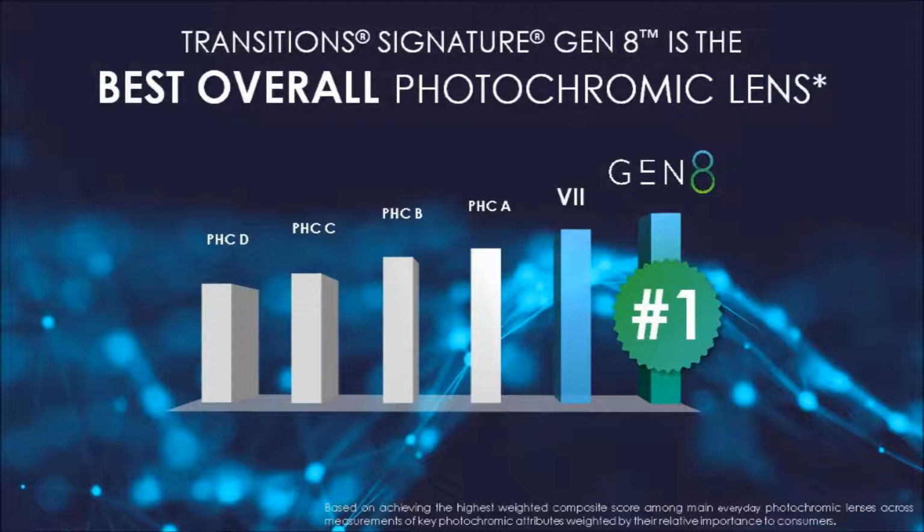The compromise most often seen with products touting quick feedback is activation. In order to achieve an impressive feedback time, these products do not get really dark. Consumers consider this an unacceptable trade-off and, as a result, will be unhappy with the performance of their lenses. When all consumer demands are taken into account, the clear leader is Transitions. In fact, Transitions Signature 7 is already better than any other adaptive lens on the market. And as we've demonstrated, Gen 8 raises that bar even further.